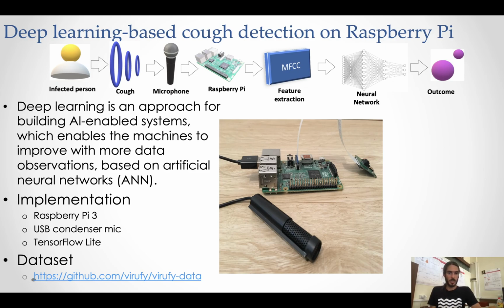Deep learning is an approach in artificial intelligence that aims to enable machines to learn patterns and extract knowledge from huge amounts of data using artificial neural networks, which have many hidden layers. The implementation here is based on a variant of deep neural network that is a convolutional neural network. When it comes to hardware, we have a Raspberry Pi 3 device equipped with a USB condenser microphone, and the TensorFlow Lite framework for Python, where this convolutional neural network is implemented.